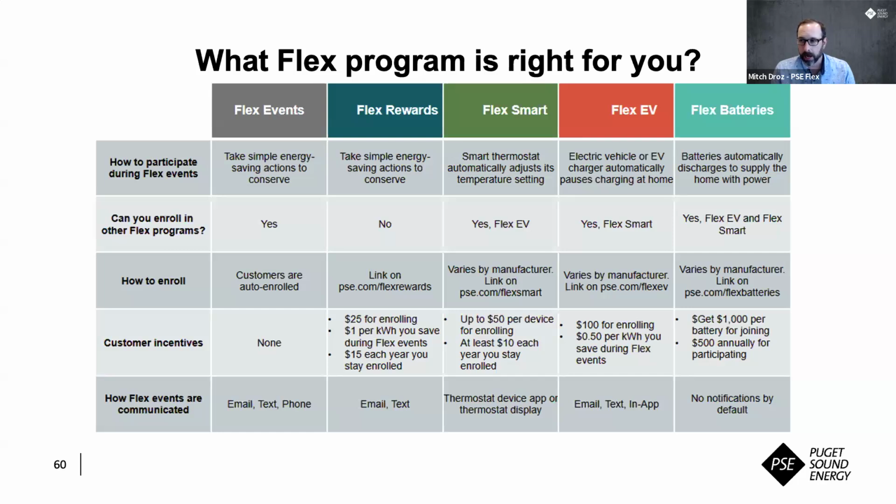This is where folks that are not enrolled in our incentivized Flex programs will be participants in Flex Events. With that, it's a behavioral program, so it's asking you to help change your habits during that time period of the Flex event. If you find yourself in a Flex Events program, you are able to upgrade and get yourself enrolled in one of our incentivized programs.